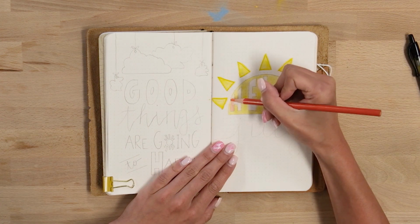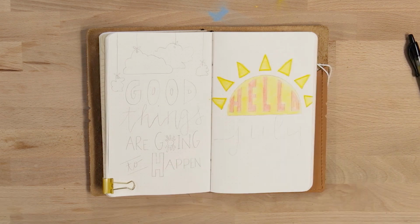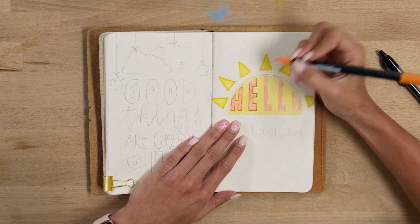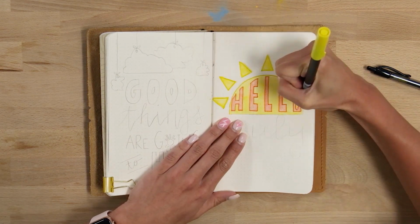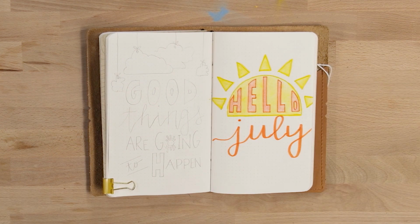Right now I'm going in with an orange Prismacolor pencil to give it more of a soft, subtle look, and I'm outlining the edges with a Tombow marker to give the edges a defined, sharp look. And I love Tombow markers so much because they can make anything just look pretty.